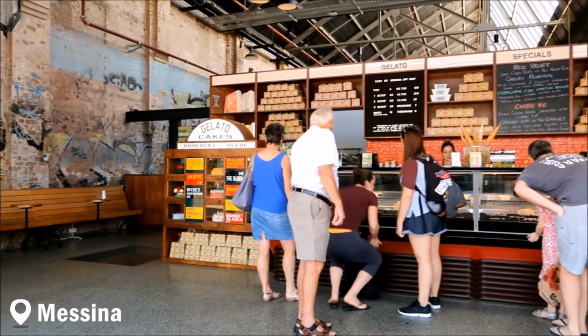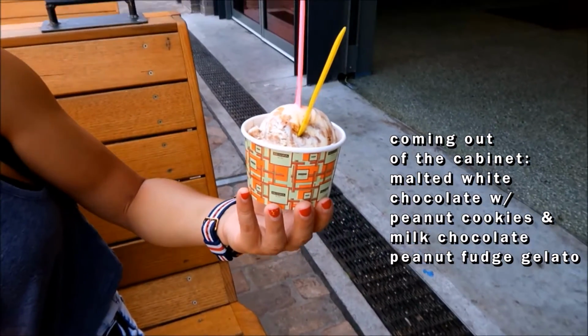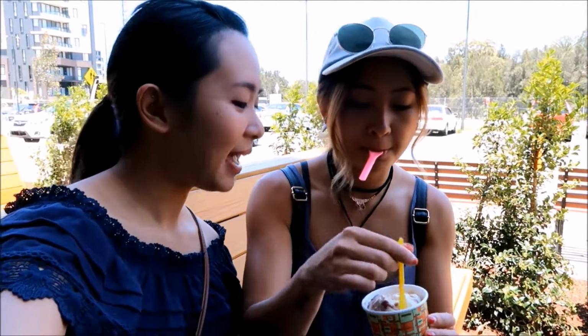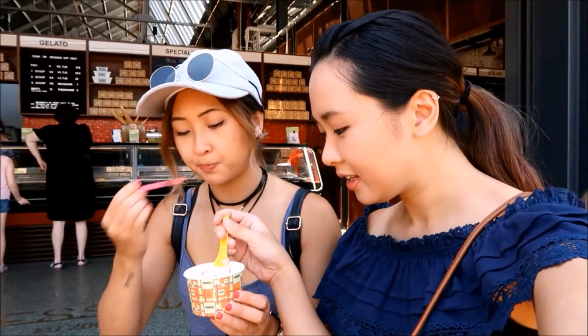Next door we have Messina, which most Sydney-siders are already familiar with for their amazing gelato flavours. We got the special coming out of the cabinet flavour, which consists of malted white chocolate with peanut cookies and milk chocolate peanut fudge.